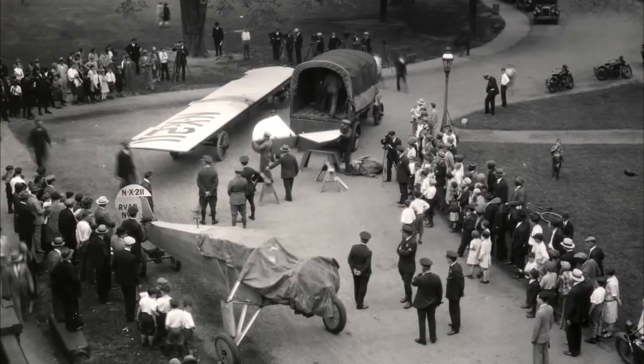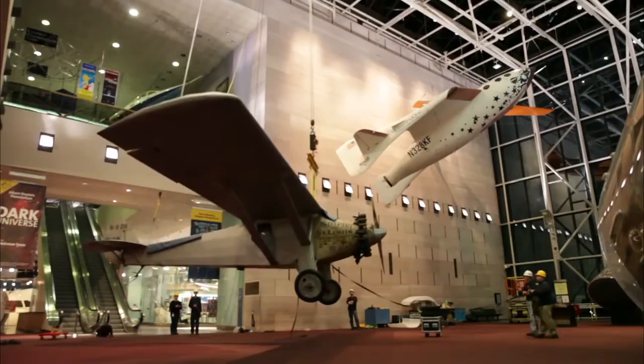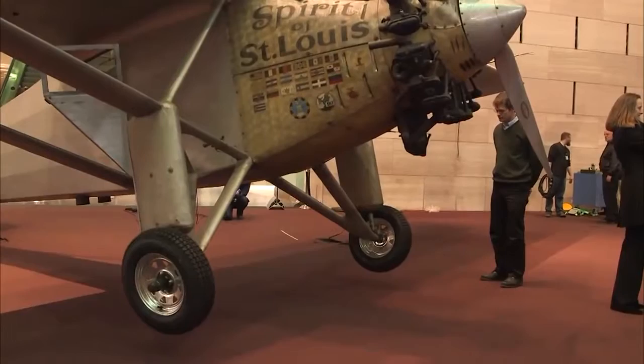We got the plane in 1928, and since then, it's been suspended in either the Arts and Industries Building or here in our National Air and Space Museum. The work on the aircraft is part of the refurbishment of our Boeing Milestones of Flight Hall, which is due to be completed in 2016. While the aircraft will be on the floor, it will be looked at by our conservators and restoration technicians just to make sure the airplane is fine.